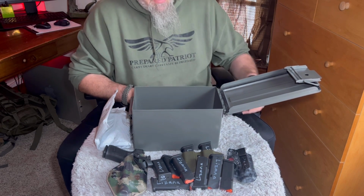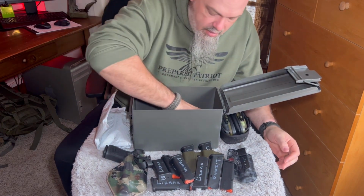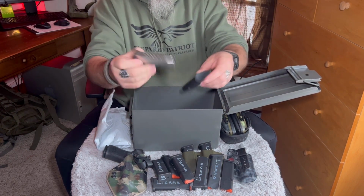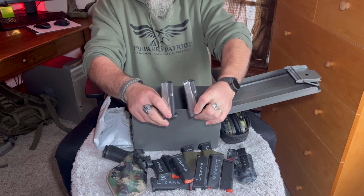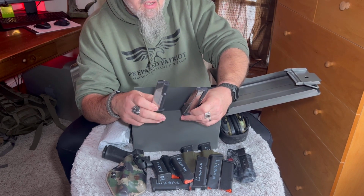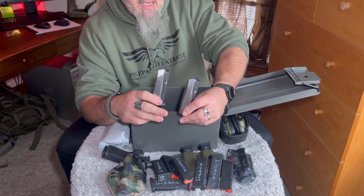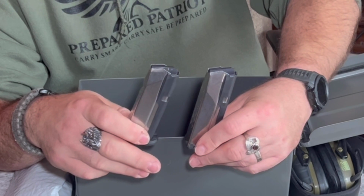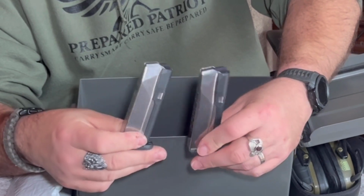What I've also included is something that's relatively new. I know for a fact that the Shield Arms mags are pieces of shit. Maybe the Gen 2s are better, but a lot of trainers have said not great things. So we are going to try these. These are made by Palmetto State Armory. They are made for their Dagger, which is the Micro, which is basically a clone of the Glock 48.